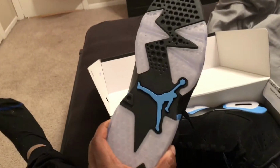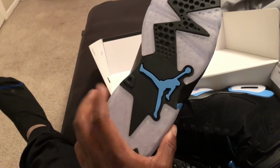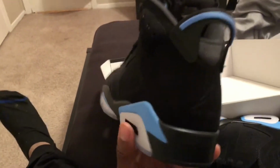Y'all know what the Jordan 6 bottom looks like, clear, translucent outsole. It's not like that blue tint like the Infrared 6 had on it. It's like a true clear outsole with a baby blue Jumpman, UNC Jumpman. This is a dope colorway, man. Like, this is a real solid shoe.